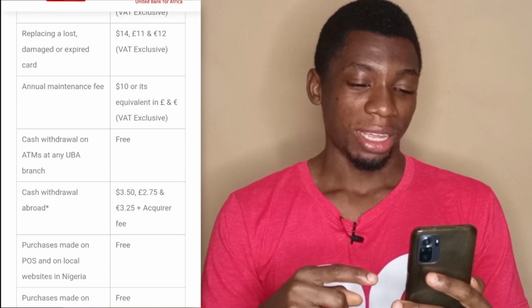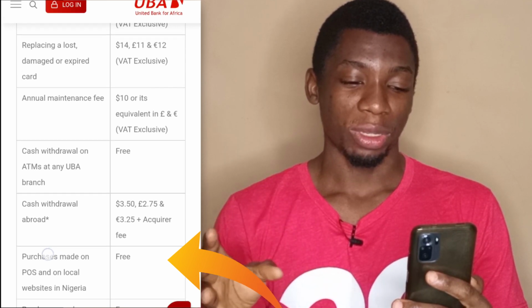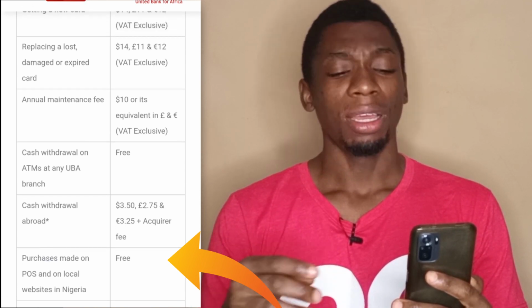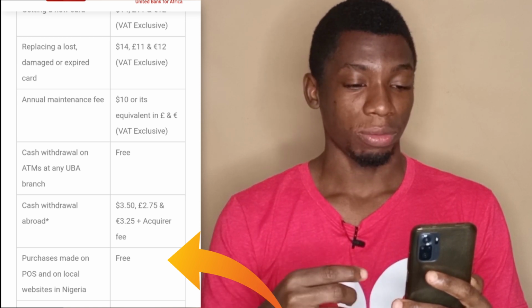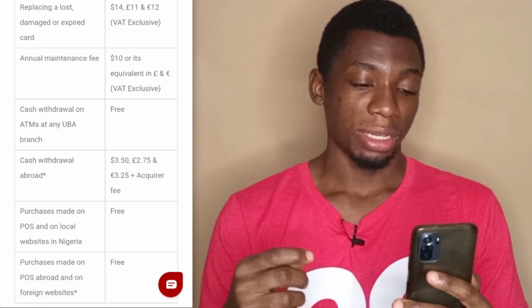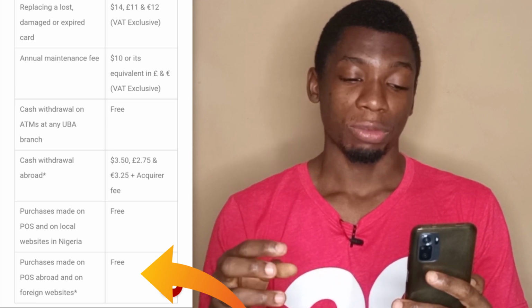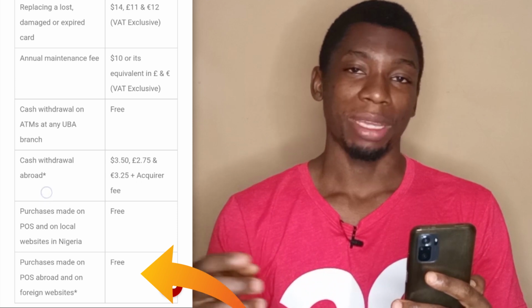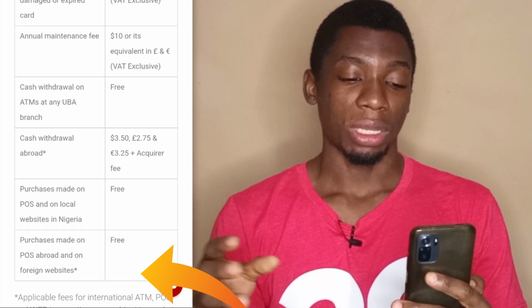The only ones that I think are important here are the purchases made on POS and local websites in Nigeria. I don't even know if you can use it for local websites in Nigeria, but it says it's free, so I'll keep that in mind. And finally, purchases made on POS abroad and on foreign websites. So payments and other stuff, subscriptions, you can use it to do all those kinds of payments.